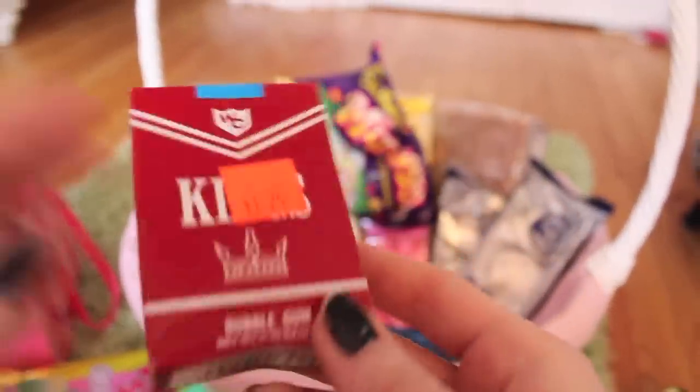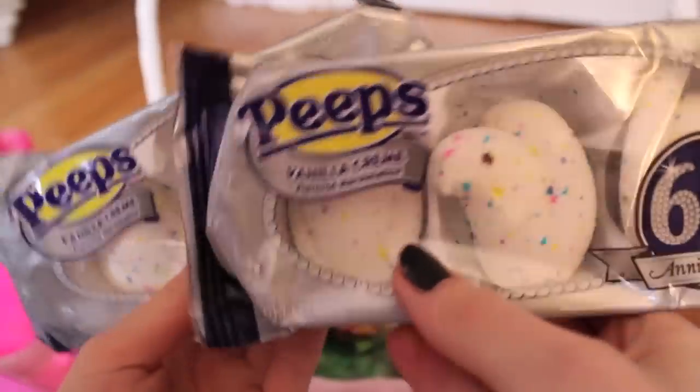More candy cigarettes. The grass at the bottom. Jolly Ranchers. I love Jolly Ranchers. Let's see. More Peeps in pink. Ooh, 60-year anniversary. Pretty Peeps. Nice. Yellow Peeps.